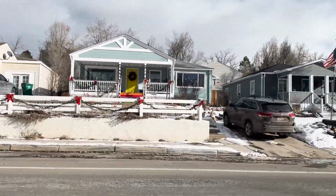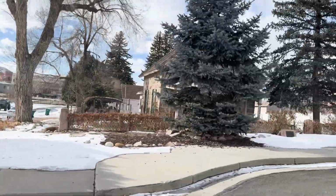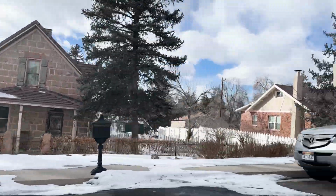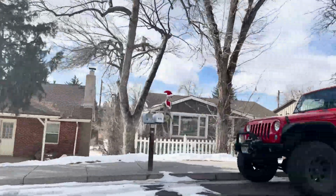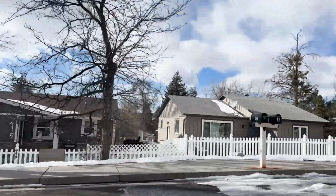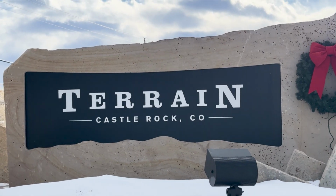Now, what makes this area attractive other than the downtown area is that most of the homes do not have an HOA, and there is tons of character in these homes, and it's not really a tract home community like much of Castle Rock.